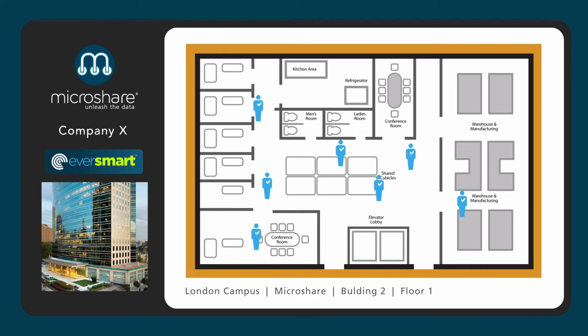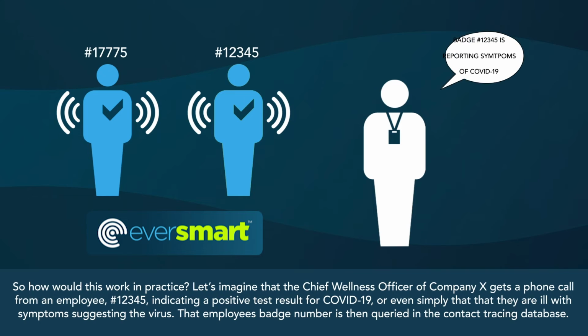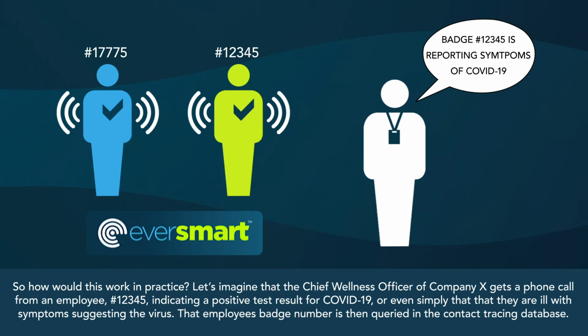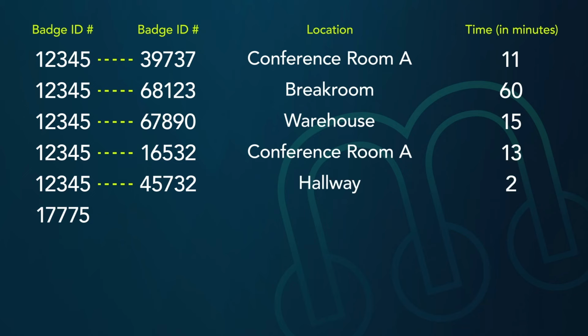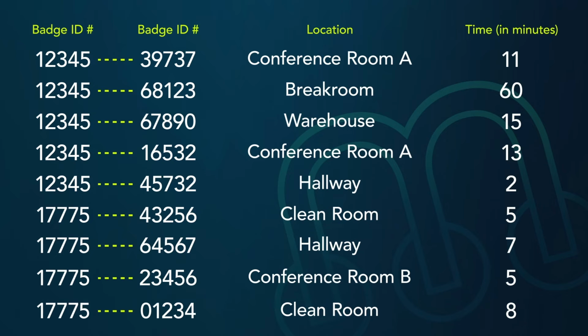So what happens when someone does report COVID-19 symptoms? The report to Human Resources, to a manager, or in the case of Company X, to its Chief Wellness Officer, sets predetermined corporate policies into motion. The database is queried to see whether badge number 12345 generated any contact events in the past 2 weeks and what rooms the person spent time in. This search identifies 4 such events in Conference Room A, a break room, and the warehouse.